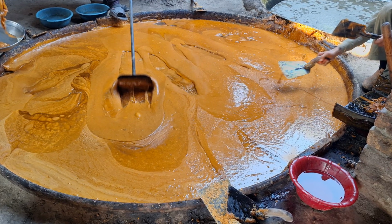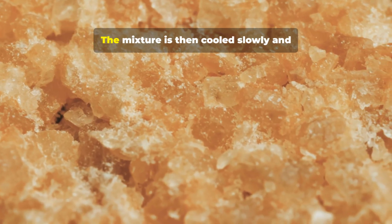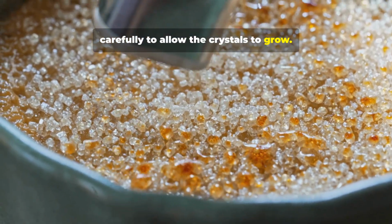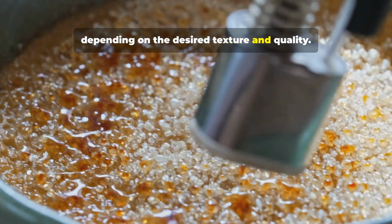similar to molasses. The thick syrup is then seeded with tiny sugar crystals, which encourages the formation of sugar crystals. The mixture is then cooled slowly and carefully to allow the crystals to grow. The crystallization process can be controlled to produce different types of sugar crystals, depending on the desired texture and quality.